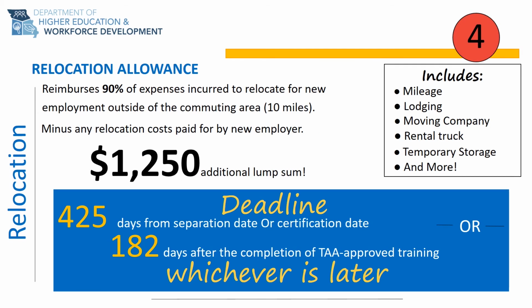The fourth benefit of the TAA program is Relocation Allowance. Relocation Allowance works much like the Job Search Allowance, except this benefit reimburses 90% of the allowable costs to relocate you, your family, and all of your belongings if you gain suitable reemployment outside of your commuting area. There is no maximum dollar amount for reimbursement. However, there is a maximum weight limit of 18,000 pounds.